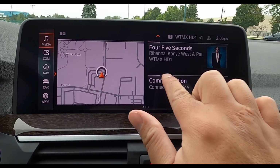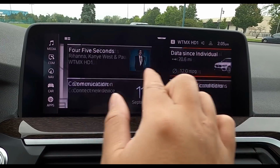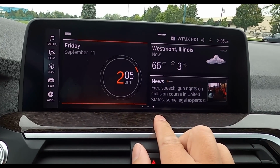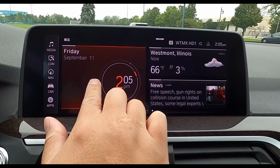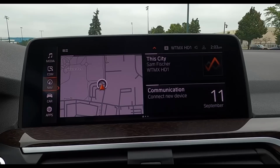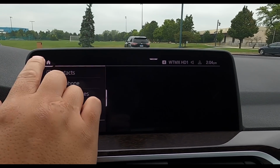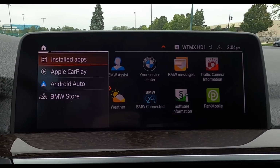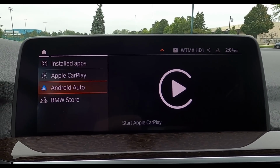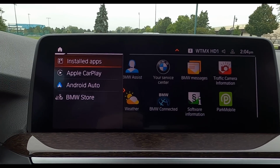Moving to the large 10-inch infotainment screen, this is part of Live Cockpit Pro, and it is one of the best on the market. The home screen can be configured many different ways, with different widgets that you can configure yourself. The screen is also touch, so you could use your fingers to move between media, communications, navigation, car settings, and apps. By the way, one big change for 2021 is Android Auto is now standard, along with Apple CarPlay.